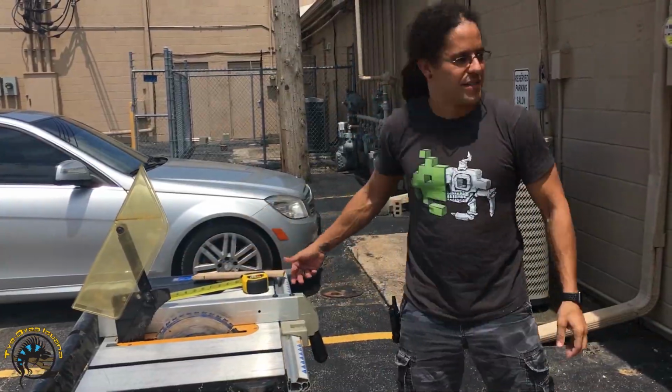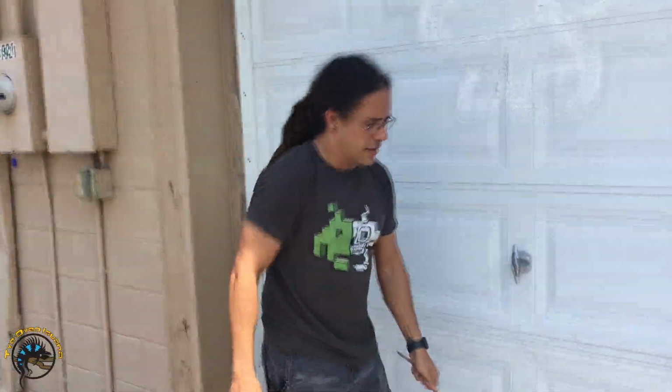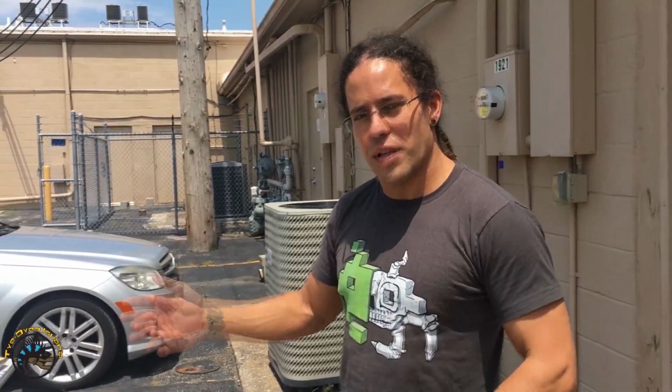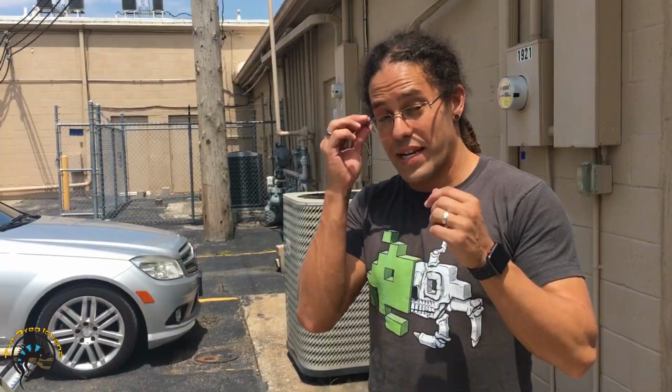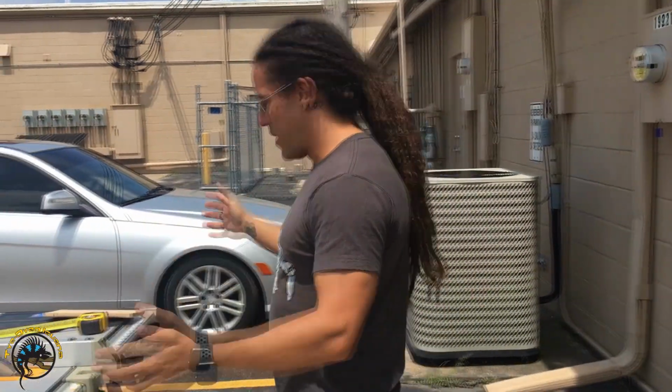All right, now to make a mess. Better pull this down. Oh boy. I don't know what it is about table saws, or at least my luck with a table saw, but no matter which direction it's pointed, no matter which direction the wind is blowing, all of the sawdust blows right here. Literally right into my eye.